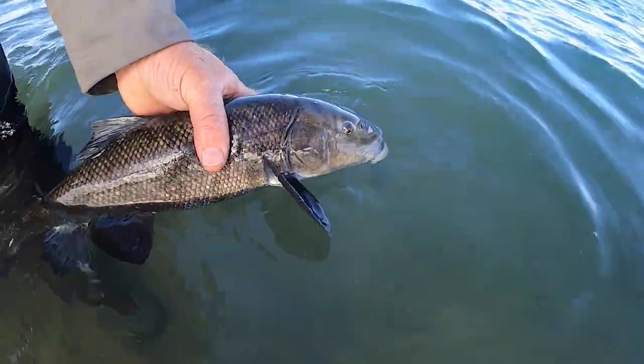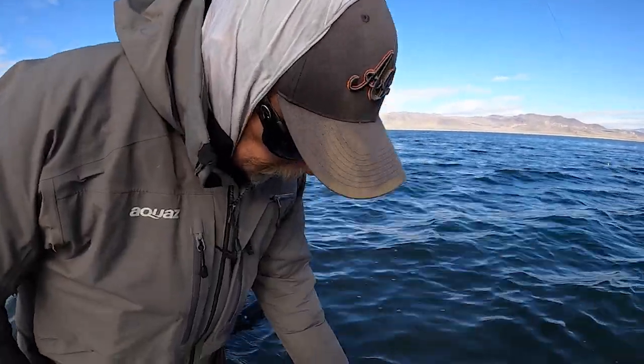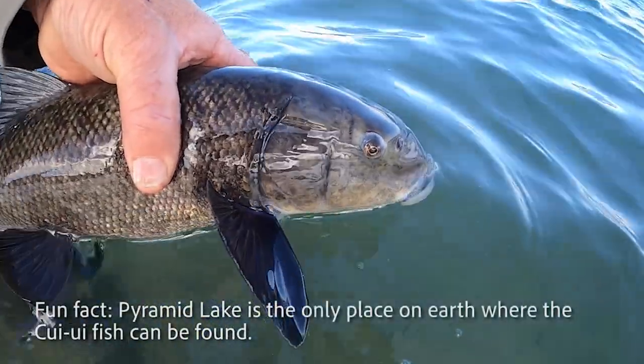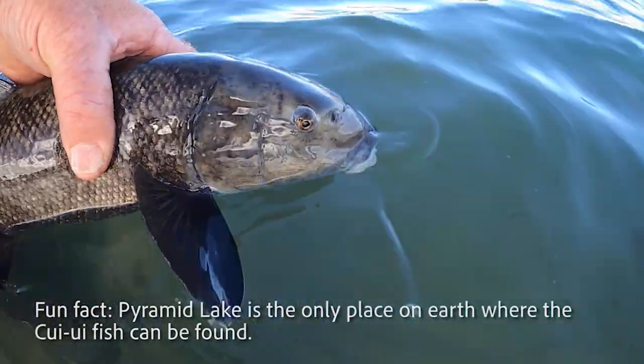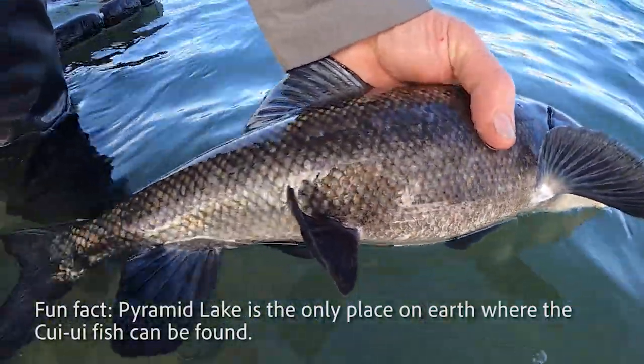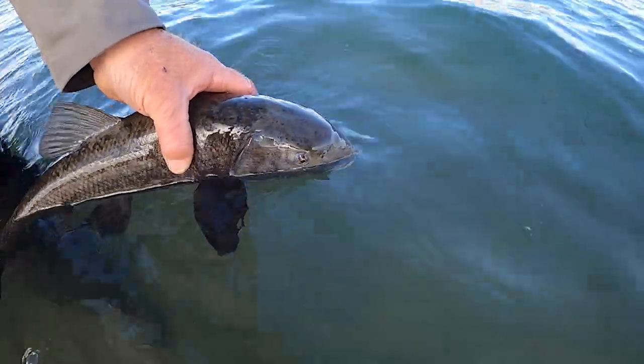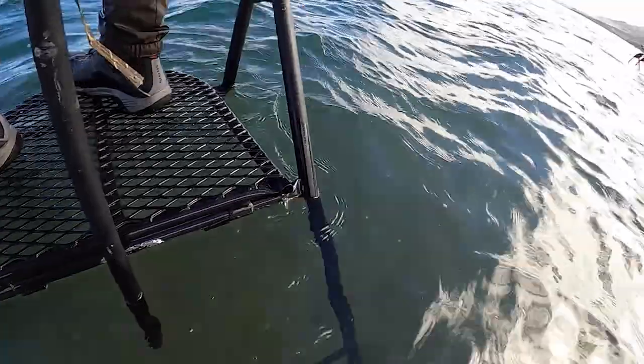Wow, what's this? What is it called? It's called a kiwi, yeah. Wow. C-U-I, yeah. I've never seen one. Yeah, they're pretty cool. Very cool. It's another food source for the trout, too. The smaller ones, so. All right. Good, buddy. Yeah, that's cool.